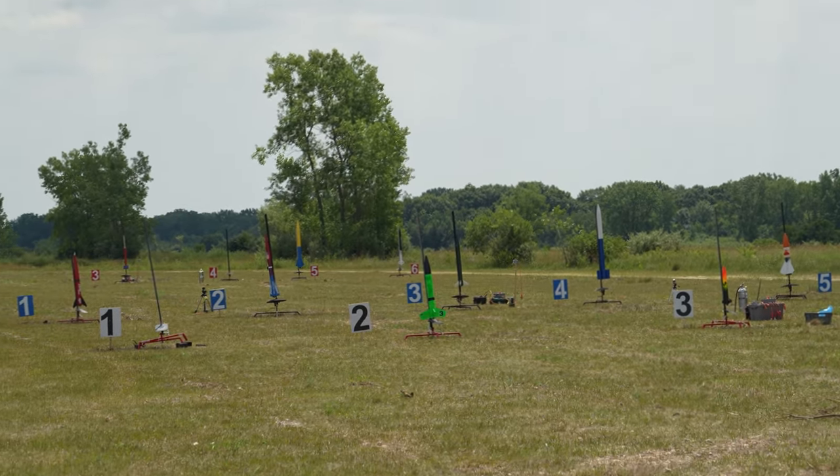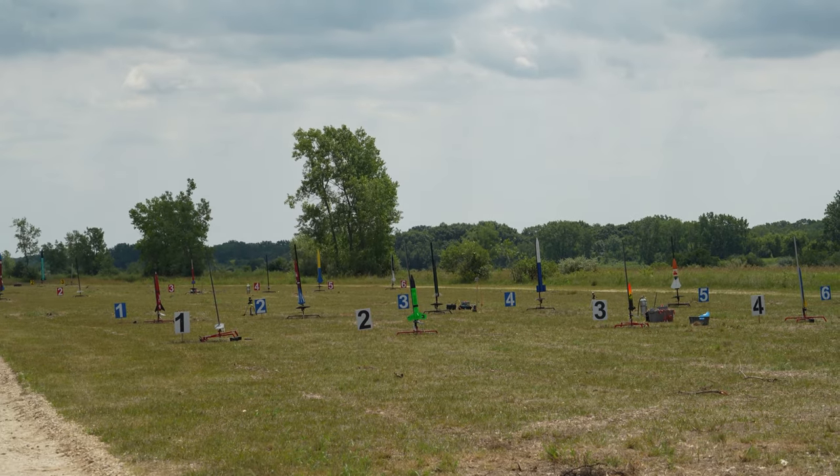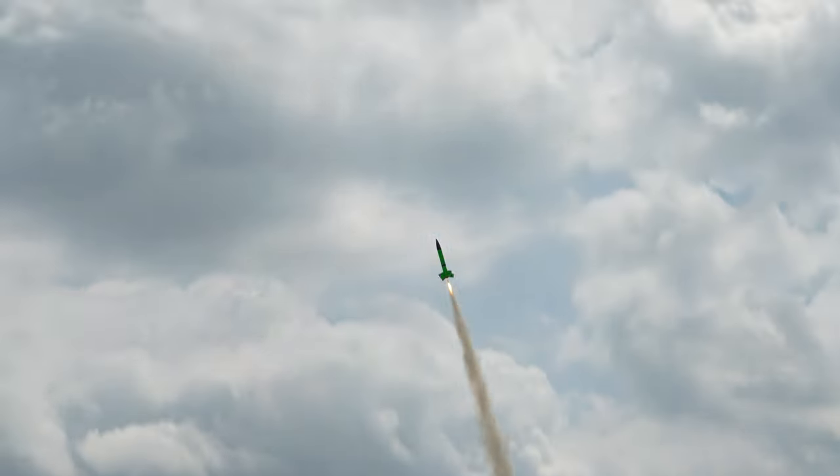750 feet. Range and sky are clear. Down. 5, 4, 3, 2, 1. It started over there. It's a low altitude.